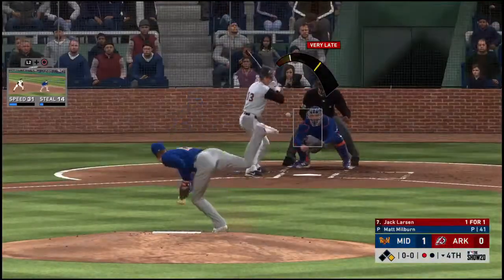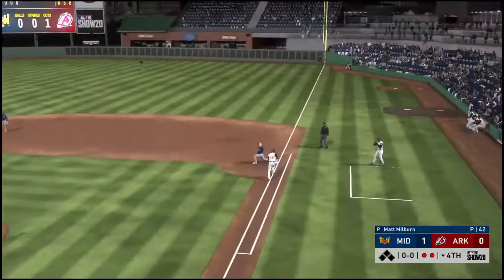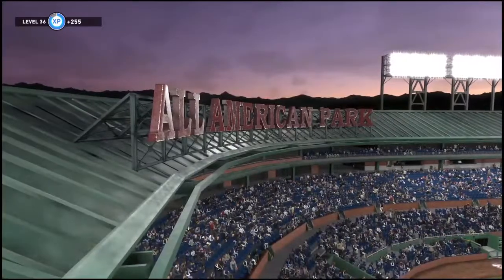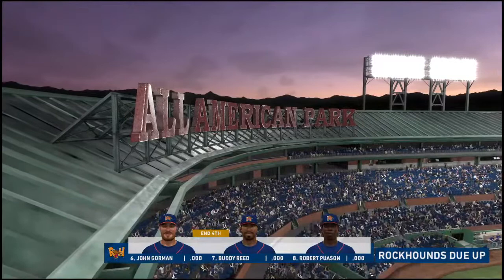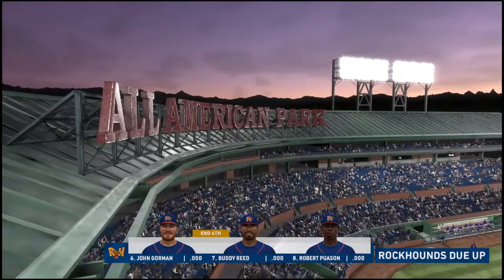Stepping in now, Jack Larson. And he puts it on the ground to second. On to first, as they get the double play to get him out of the inning. No runs, no hits, no errors, and no one left. On to the top of inning number 5 we go. The Rockhounds are out in front, 1-0.